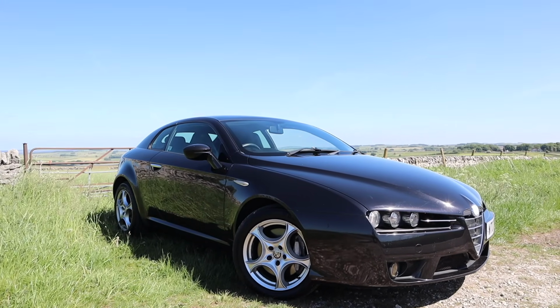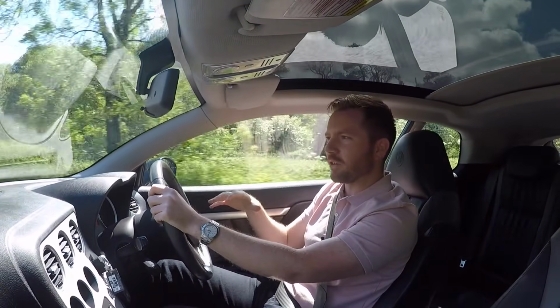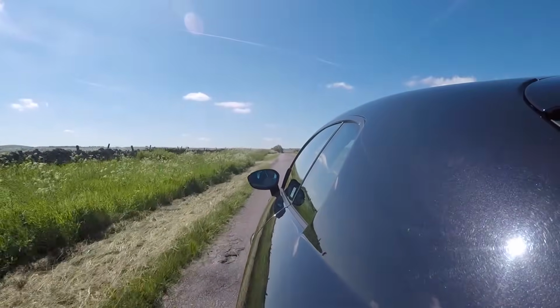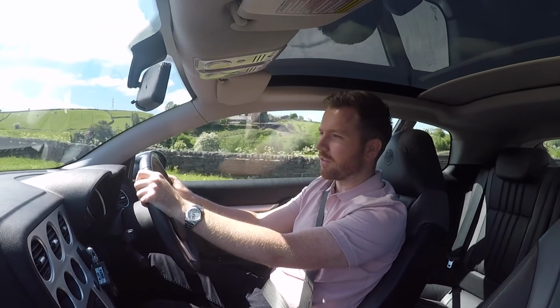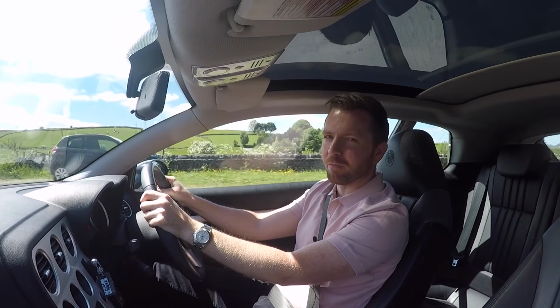Actually, thinking about it, this whole car is very similar in shape and size to the new Scirocco. Only this one's bought by people who like to dress smartly, whereas the Scirocco is bought by people who think that sweatpants are the pinnacle of fashion. The Brera is bought by people who know that flip-flops and socks should only be worn to take the bins out, and absolutely never, under any circumstances, in public.